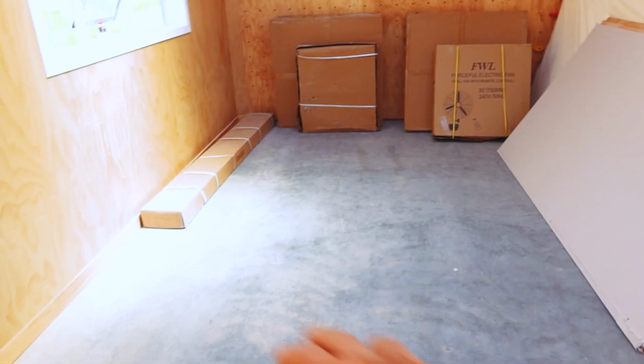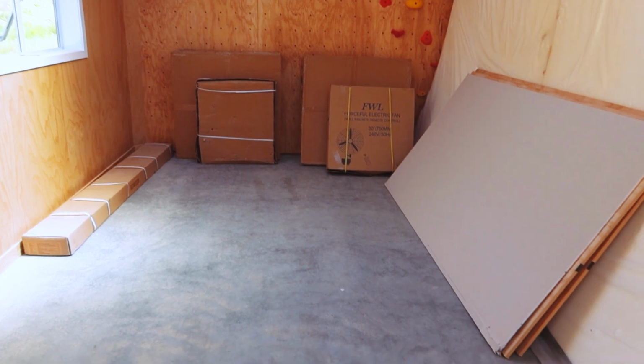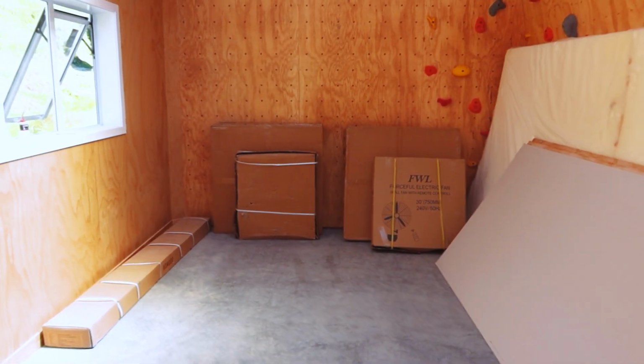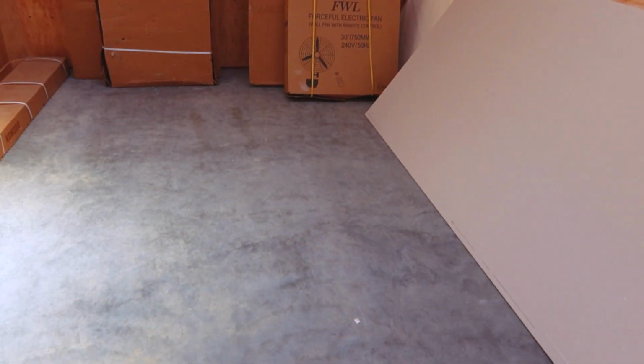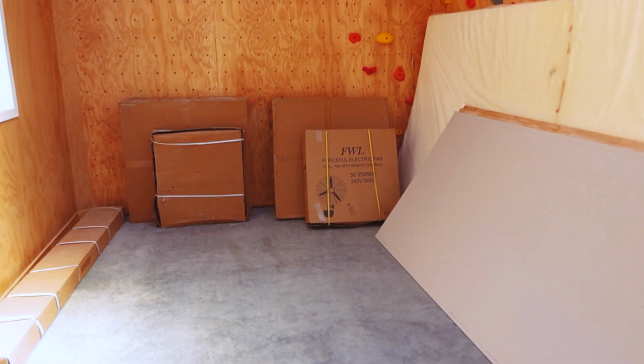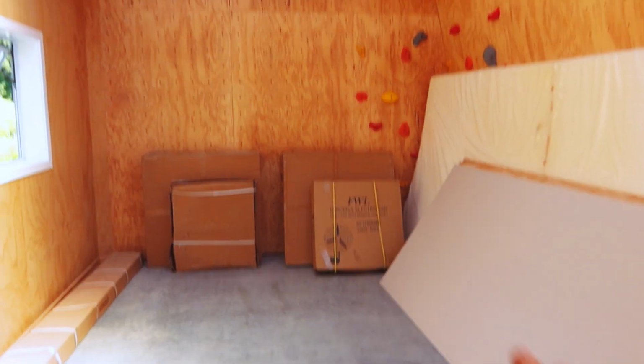And then in here, again, we've got another window, more clear light up there. In here, we're gonna have softer floor, softer matting. I've already got that in the boxes back there. So I figured this would be a real good place for stretching, or for, I don't know, boxing, or put a boxing bag in there, or a bit of wrestling and whatnot. So that's gonna be a real cool space.